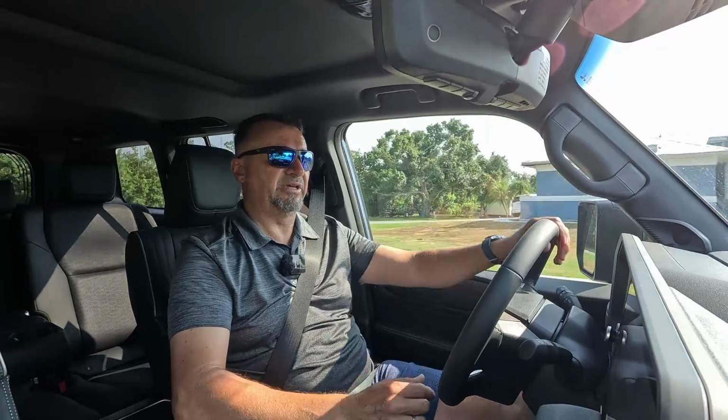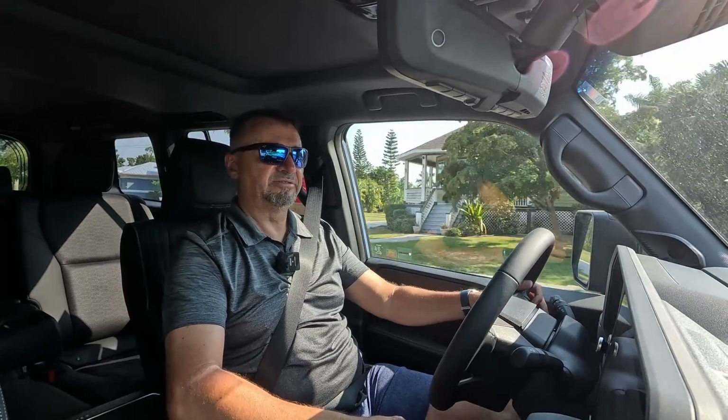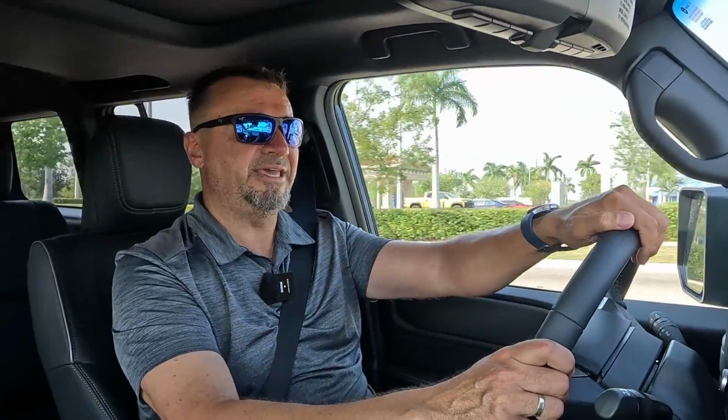Well, let me know what you think about it. I think it's a great truck, it's a great SUV. But is it worth it? Well, guys, I want to hear your comments. Put them in the comment section below. Is it worth it, you think? Does it live up to this iconic nameplate Land Cruiser? And let me know what you think about it overall.